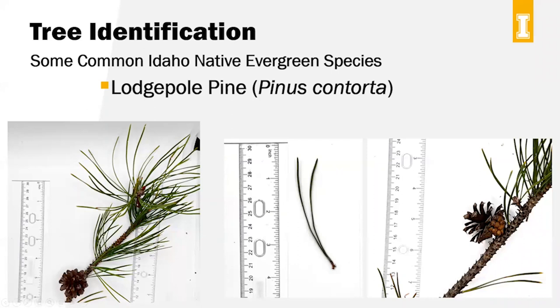They can be a nice accent along with some other greenery. Their cones are also nice. However, they stay on the stem. So you're not gonna find the cones just sitting on the ground like you do the ponderosa pines, but they also can be a nice decoration.